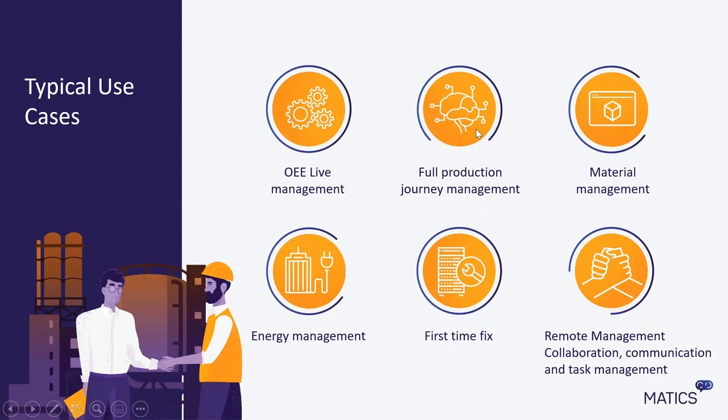Typical use cases. The first one is OEE live monitoring, live management. That means not retrospective, not running a report of what happened last week or yesterday, but having live management. Of course, another use case is the full production journey management. That means that you can manage all the process, all the workflow from raw material to finished goods, material management, including, of course, material waste management, energy management, first time fix, the ability to manage the reaction and the collaboration between the production team and the maintenance team, and get it to be as efficient as you can.